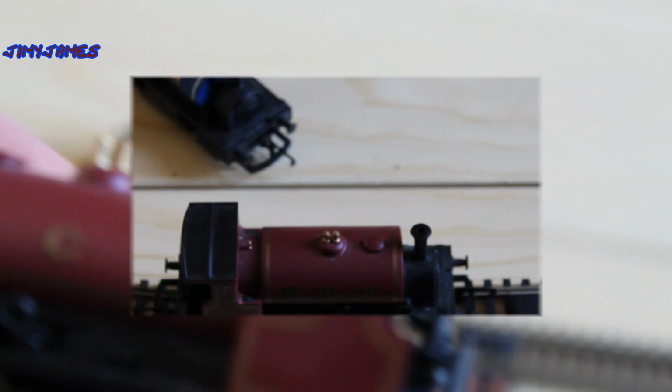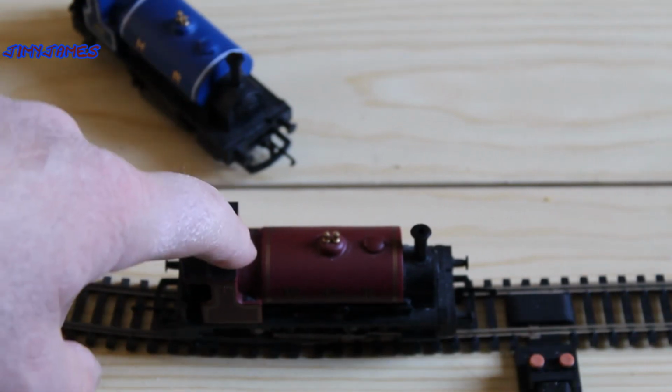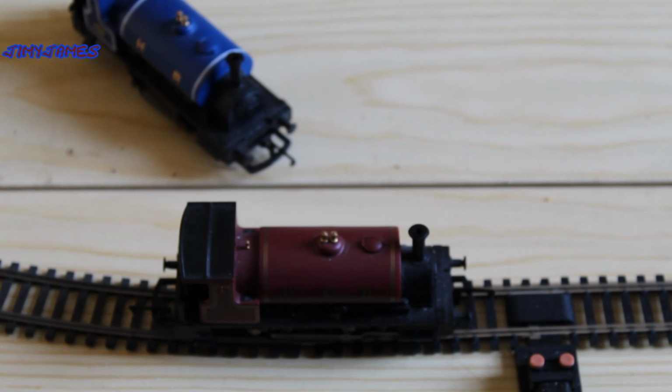This one came with the West Coast Highlander train set. There were times when trains like the locally named West Coast Highlander hauled freight trains along the small branch lines that ran from the main lines to the small rural towns and villages of the British Isles.